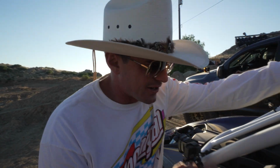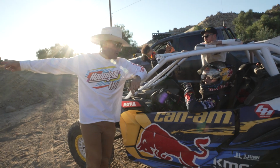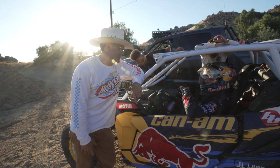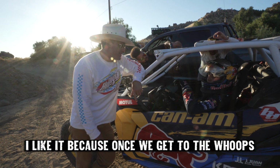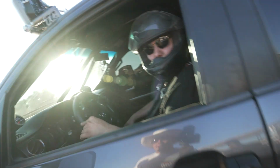All right, so here's what you're gonna do, right? Tundra's gonna go first, but he's only gonna get to this bush right where about Wilkie's standing, right? And then they're gonna send you up. So basically, you're gonna get like a couple car lengths. I like it because once we get to the whoops, it's going to be close. I know. Yeah. I love it. Cool. All right. My man, yes, sir.